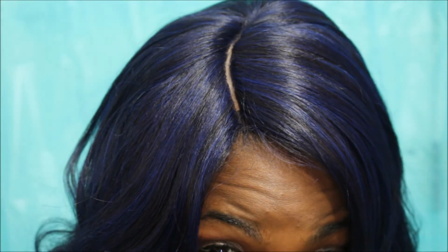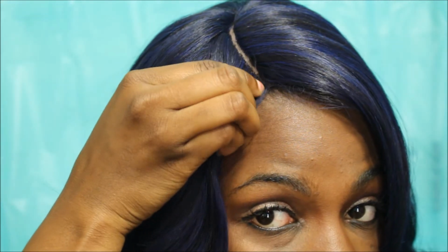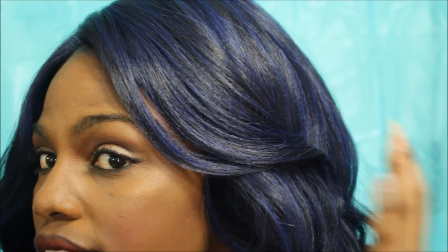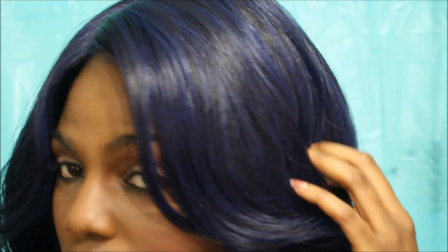So this is the parting, very, very nice parting. No plucking necessary. I would put powder just in this area to help it blend, since the wig cap goes back a little further, but besides that, it's pretty good. You can see that texture, it is silky with a slight yaky texture, and you can also see the color. It's black and it has blue streaks throughout it, and it's very pretty. It's actually a very subtle blue.